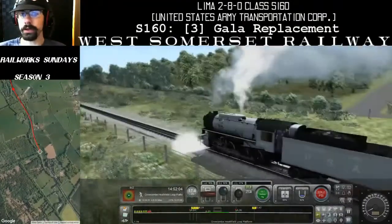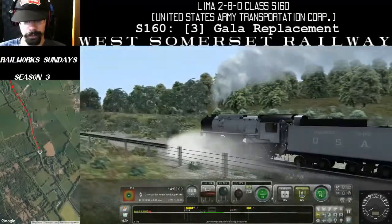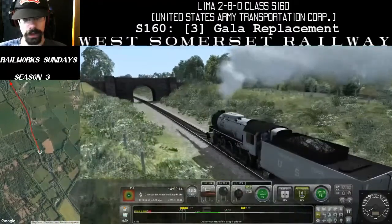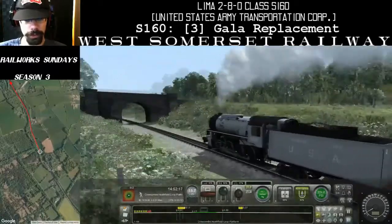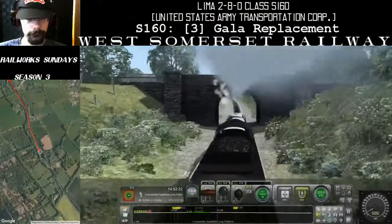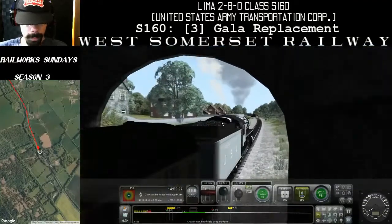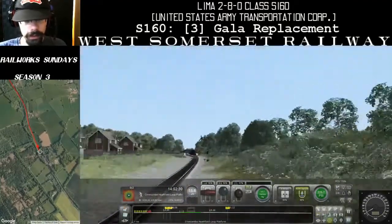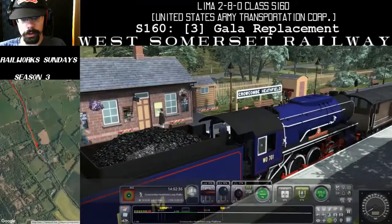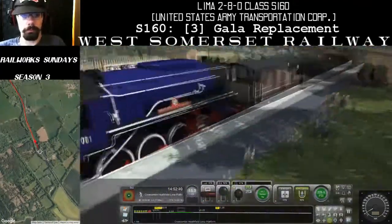AC is going off again. Water can be put in the boiler a little bit to help alleviate steam pressure. Can turn that off. Let it kind of slow down to 15 and then open up the throttle a little bit. Stop that 150 there. I want to get a shot of that though. I have no idea what that local railroad is, but oh.